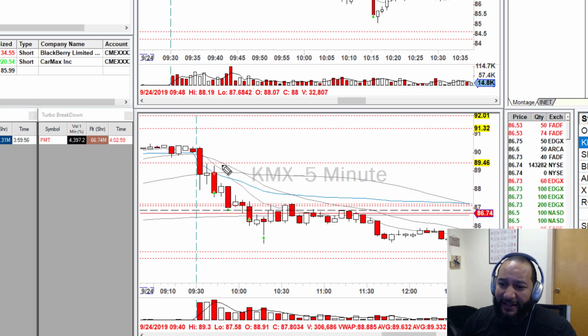Easily, if I had 500,000 units here, this would have been an amazing trade. But you have to think about it this way: what if it went the other way, right? So always think about how much can I risk, how much should I risk based on my account, instead of how much you can make.